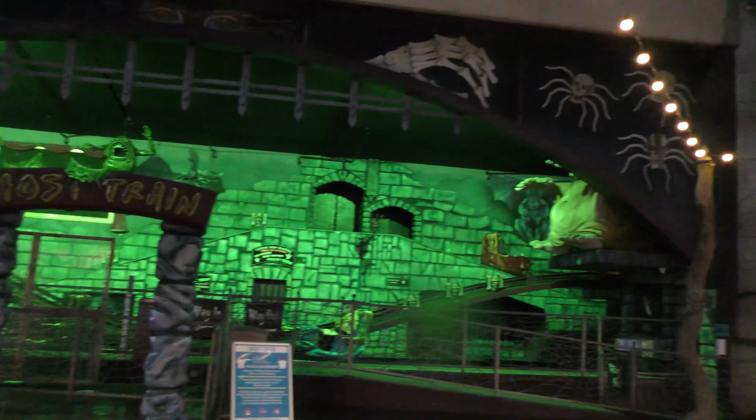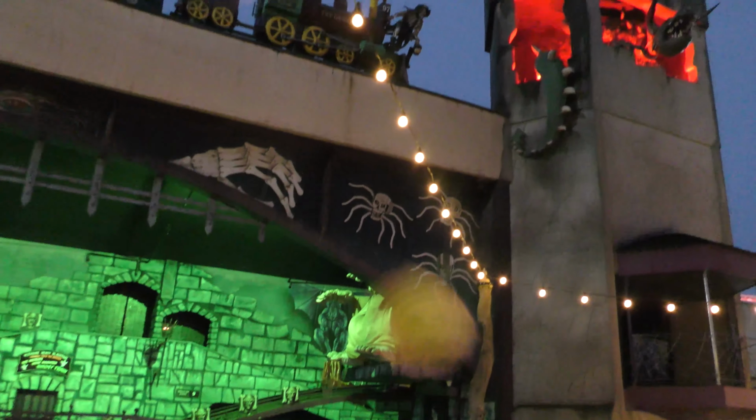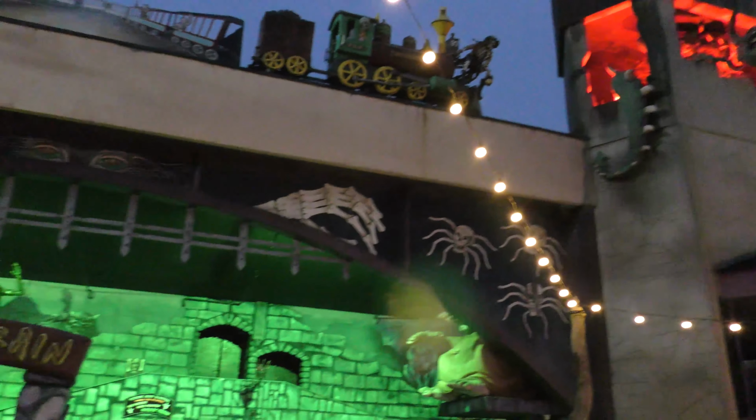Original ghost train. All lit up, nice and spooky.